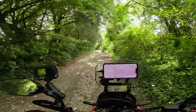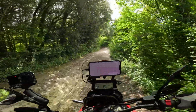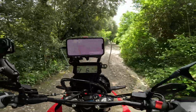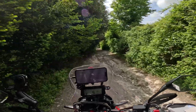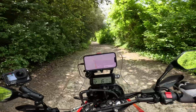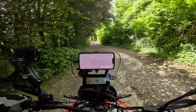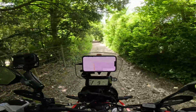Oh, more chalk to contend with, or more slippery shit. Oh, don't you just love it? Go on, mate. Right, which side are we going to go through here? Or are we just going to go through the middle? Go through the middle, Shane, go through the middle. Oh, and we're through.